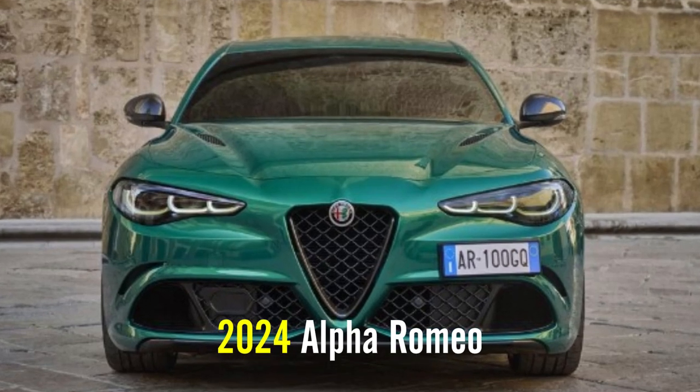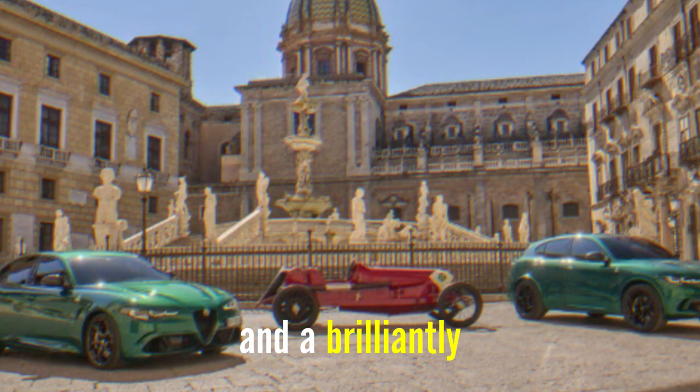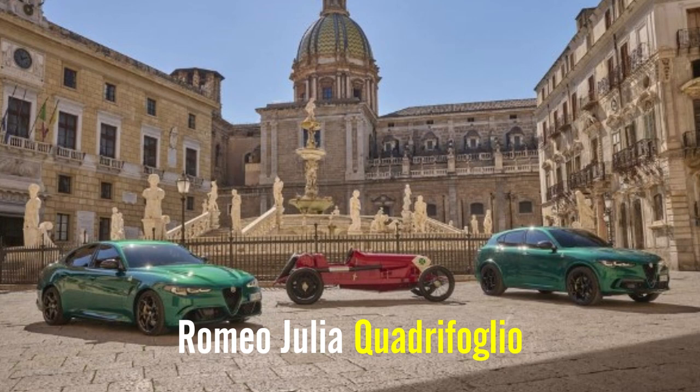2024 Alfa Romeo Giulia Quadrifoglio. Overview. With a 505 HP twin-turbo V6 and a brilliantly tuned chassis, the 2024 Alfa Romeo Giulia Quadrifoglio has muscled its way toward the top of the competitive sports sedan segment.